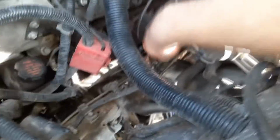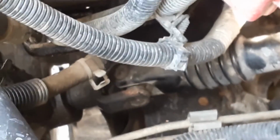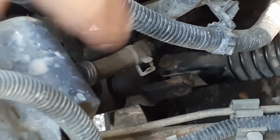All right, so what happened is, this is my steering shaft right here. Runs down right through there. And where it hooks up right there, that joint right there, there's a single bolt. You can't see it at this angle, but there's a single bolt that clamps the joint around that shaft right there. And that goes into the steering box, which is right there.